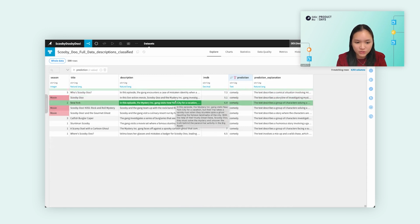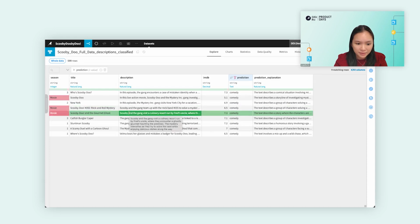So an LLM is trained on a whole bunch of different text, and it's really good at interpreting text in the context of that sentence or that paragraph. So, for example, this one here, you can see the description. Scooby and Gang visit a culinary resort run by Fred's uncle. They encounter a ghost. The mystery intensifies. It's using the word mystery in here, but it's categorized as a comedy. I think as we're reading it, it does sound kind of funny, right? A gourmet ghost, like that's kind of hilarious.